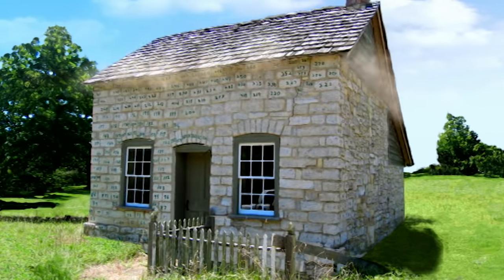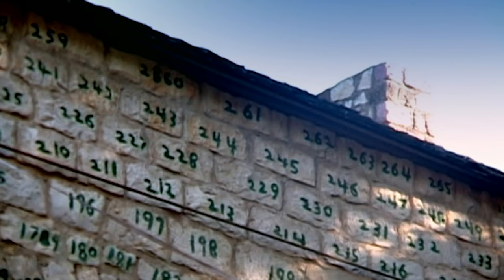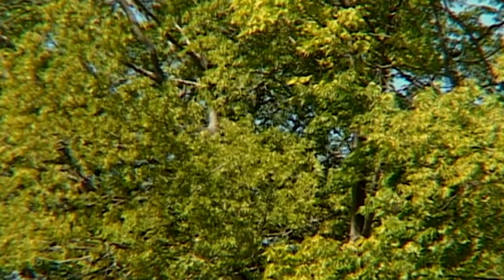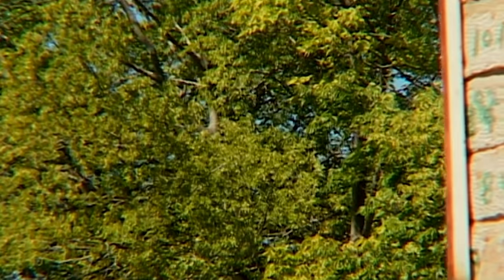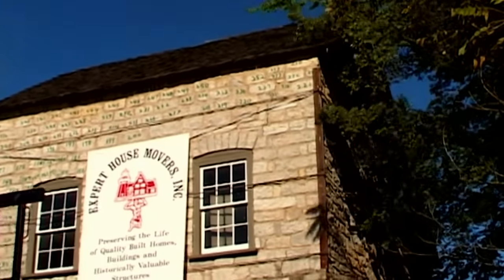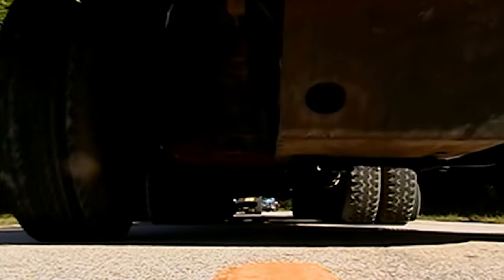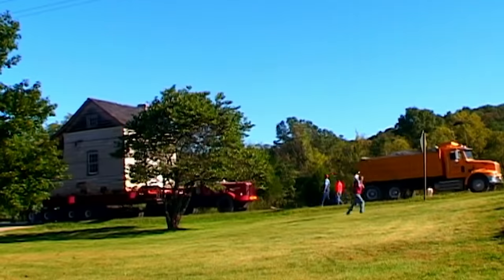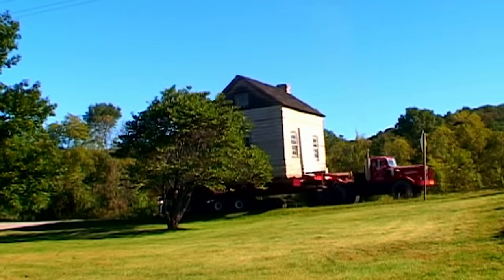It took almost a year to move this historic cottage, brick by brick, 18 years ago. Unfortunately, the crew made an indelible error. They numbered the bricks with permanent ink. Today, the cottage in St. Louis is on the move again. This time, it travels intact to its new home in a historic village.